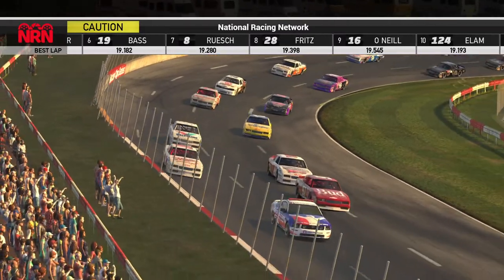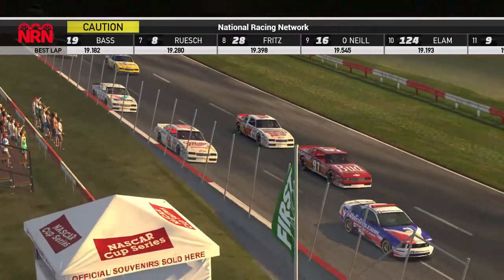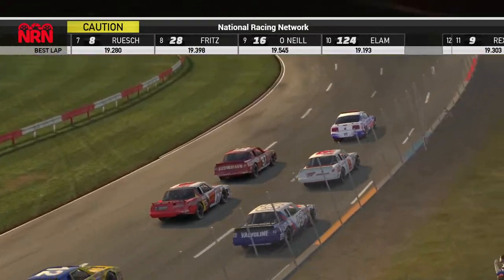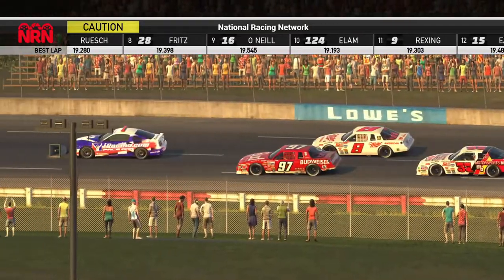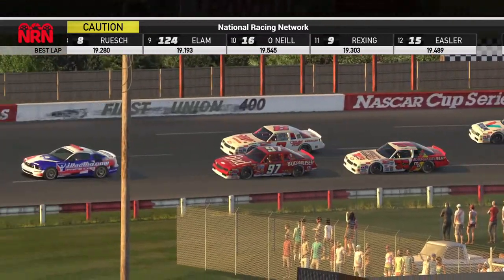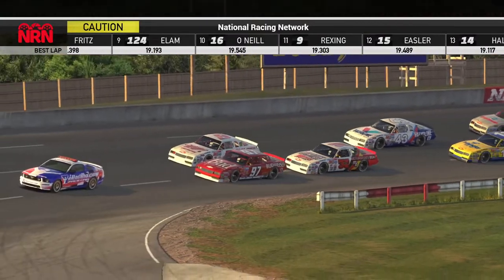So we're going to go green this time by. Zane Scott, Brandy Richardson will make up row number two. Jackson Crowder, Ty Bass in row three. Ty Bass up 12 spots since the drop of the green flag. Row number four will have Trevor Rushen, Scott Fritz, Jamie Elam, Sean O'Neill in row number five.